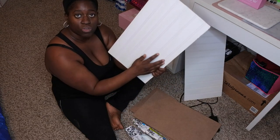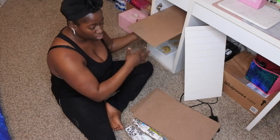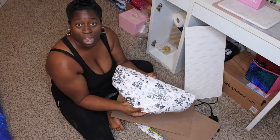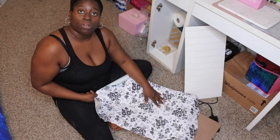This side has grooves on it, right? I don't know if y'all can kind of see the texture of that. It has grooves on it, and I want to have that flat surface so that when I store my items, I can stack it and move it around easily. So what I'm going to do is take some contact paper. I got this stuff from Dollar Tree, and then I'm just going to cover the boards with the contact paper, right?